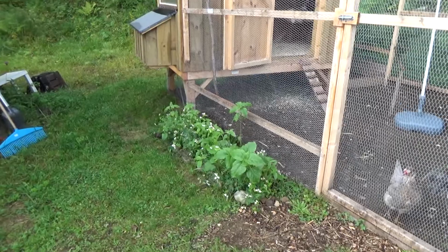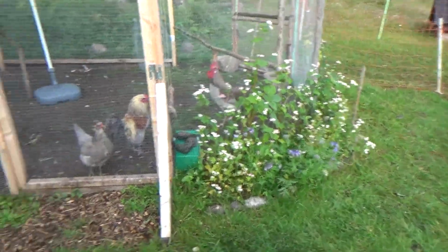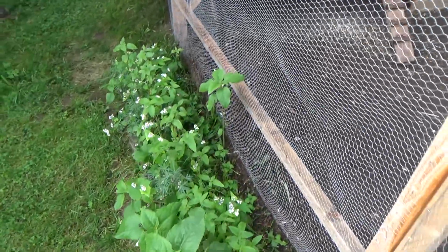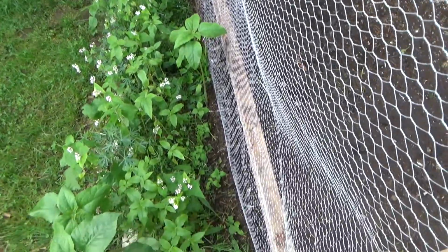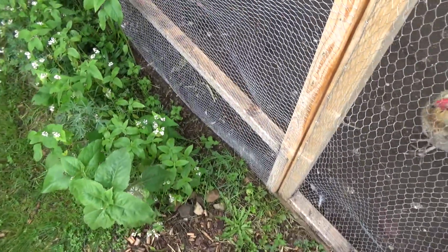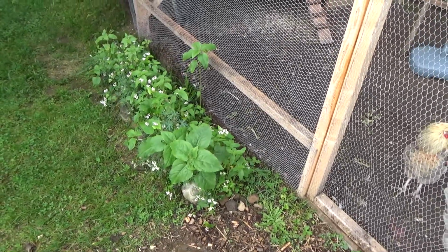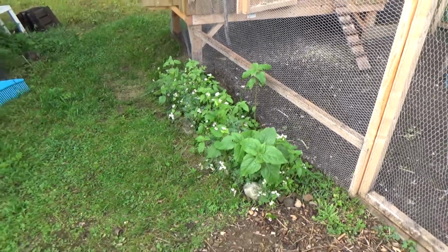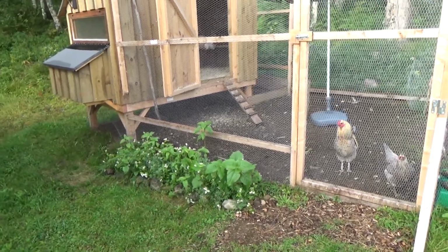These were planted at the same time, and they both looked like this side, but on this side we had one chicken that was getting out and then walking back and forth along the fence trying to get in to see the ladies. So he kind of stomped down a lot of the buckwheat and crushed them, so that doesn't look quite as nice as it did before, but it's still okay.